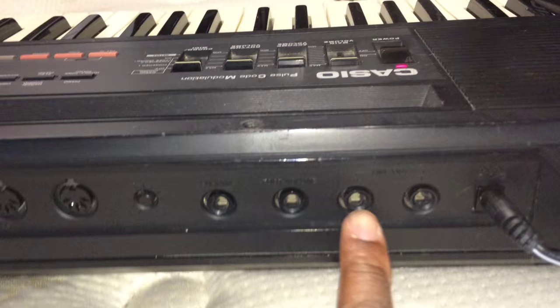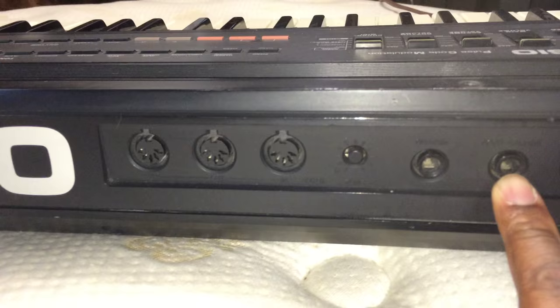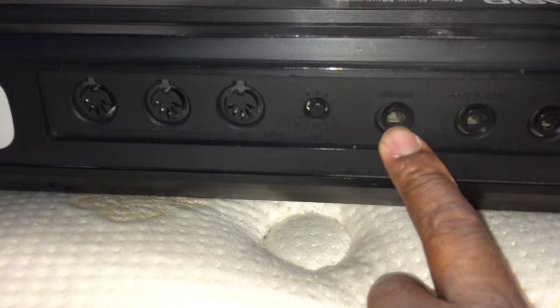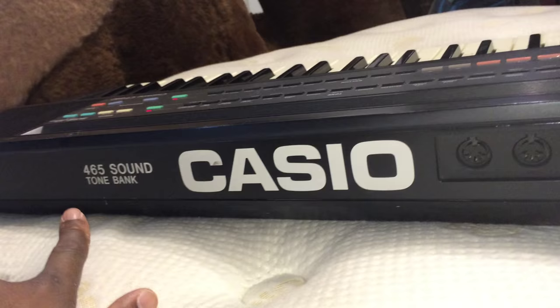You had the power cord, the line out, which is not just one, it was actually stereo. Foot volume. You hardly see those in Casios anymore. Not even Casios, you hardly see those in any kind of keyboards anymore. Sustain. You have the tune, so you can actually tune it straight to a piano. You have the MIDI in, out, and through. And of course, it says Casio 465 Tone Bank.